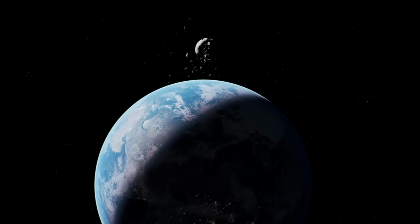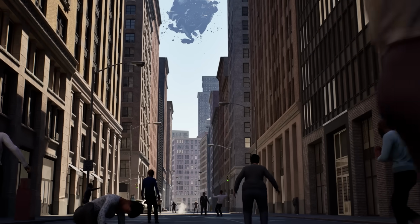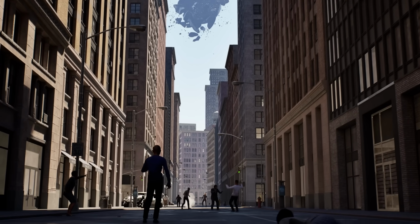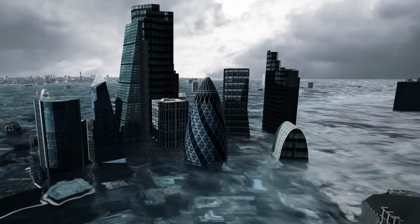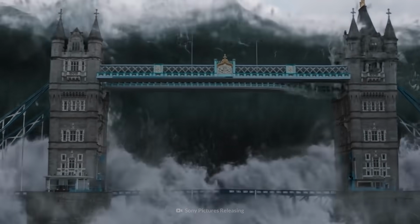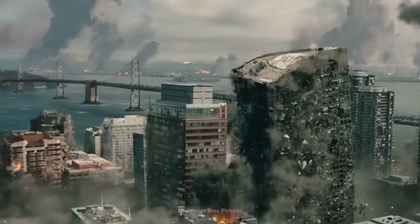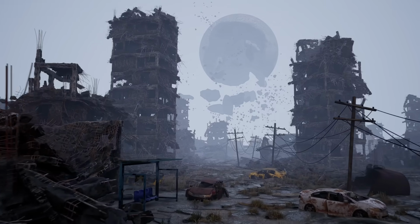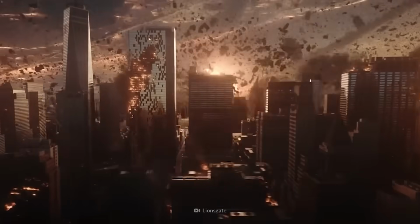It's been 150 days since the moon has been on a collision course headed right toward Earth. As the moon gets closer, ocean tides are rising, our cities are being flooded and destroyed, volcanoes and earthquakes are erupting around the world. The moon's gravitational pull is getting stronger and wreaking havoc on our planet.